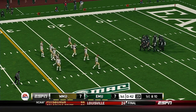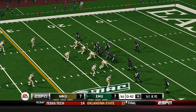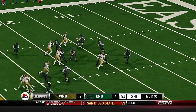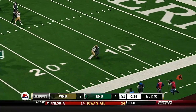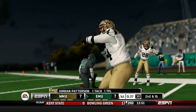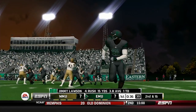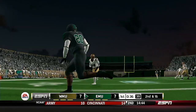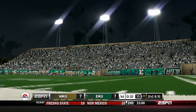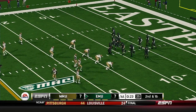This is a fun game, and I think we're going to see a lot of interesting football before it's over. Three, four, five, Lawson, the intended receiver on the play. That'll make it second and long. We've got second and long. Ball on their own 14.